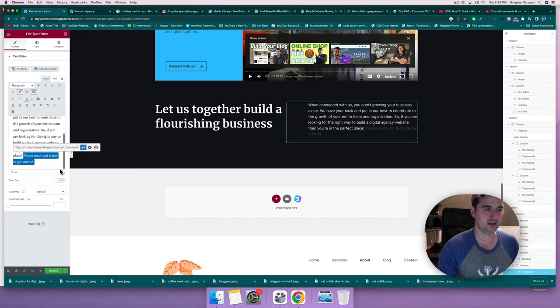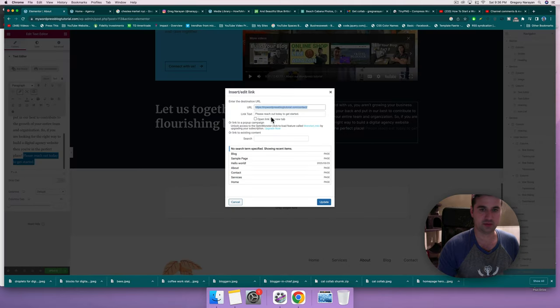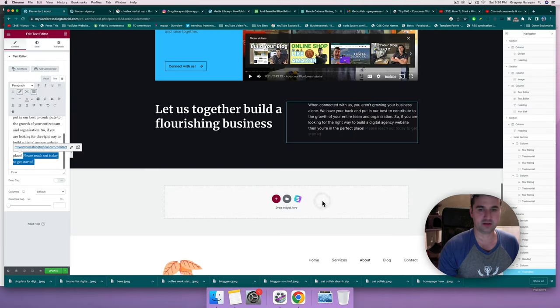Paste in that link. Settings here will give you the option to open a new tab, but we don't need that because we're on the same site. Update that and then update the page. And you just learned how to make our about page.